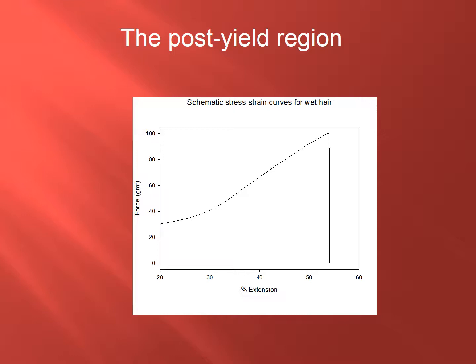And so returning to further stretching a hair fiber, once the spring-like structure has completely unfurled, additional strain begins to deform the material making up the spring, in our case the hair protein. And so the force begins to rise again until eventually the protein chains fail, the hair breaks, and the force plummets to zero. And so parameters that can be calculated from this so-called post-yield region include a break force or break stress, a break extension, and occasionally, not so frequent, one might see the reporting of a post-yield slope or modulus.